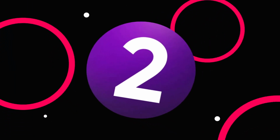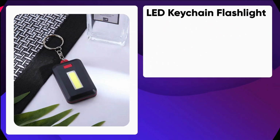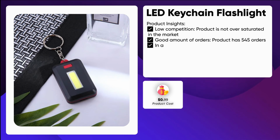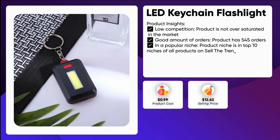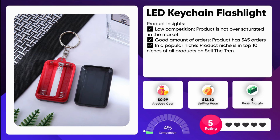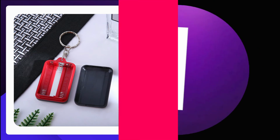Number 2. LED Keychain Flashlight. When you need lighting and find that there is no flashlight around, when you are walking in the dark without a light or you are looking for something that has fallen under the bed, you need our mini LED flashlight keychain. Portable and easy to use, our mini LED flashlight keychain is a perfect flashlight to have while night walking, hiking, fishing, camping, or emergency use.